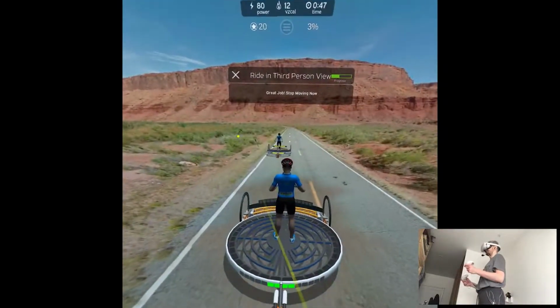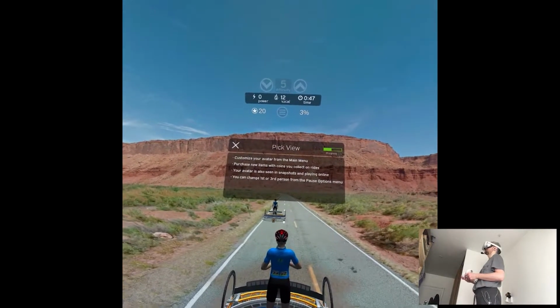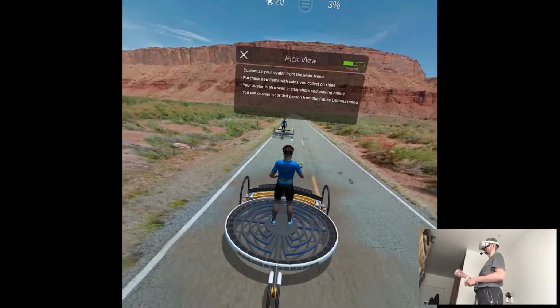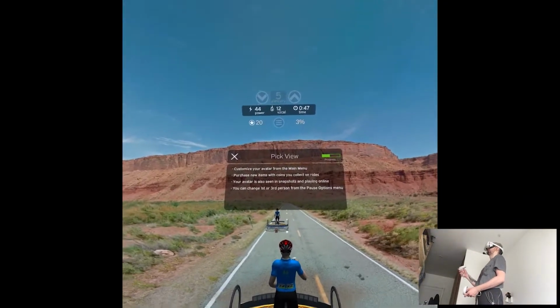Does the exercises, so it's like out of body. Customize your avatar later from the main menu and purchase new items with the coins you collect on rides. Your avatar will also be seen in snapshots you take and by other riders in online play. If you felt more comfortable in first-person view, you can switch back now, or continue in third person.